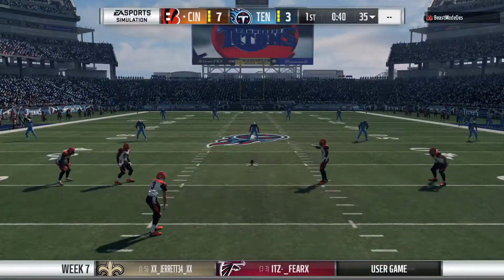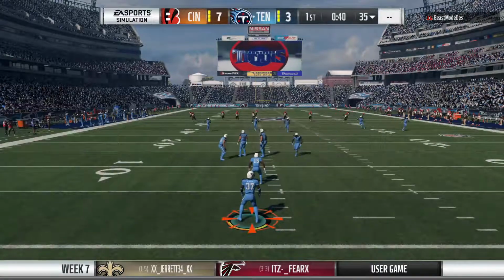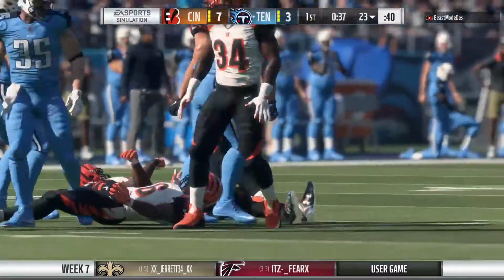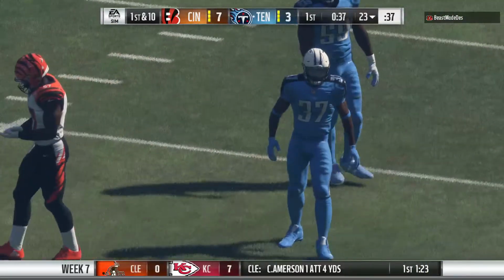And we'll get our first update of the afternoon from the Meadowlands. And an early advantage in that one for the Giants. We'll keep you updated on that one as it progresses. This is taken at the 3. And he'll bring it a few past the 20 to the 23-yard line. And here comes Tennessee as they get set to take the field.